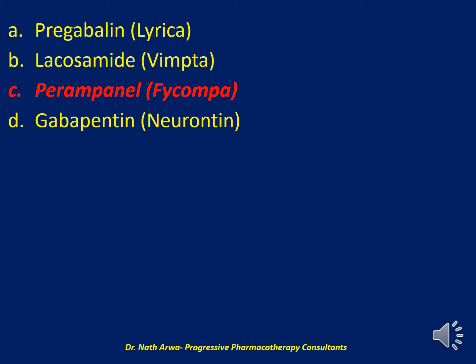Now, we know that perampanel, which is marketed as Fycompa, is an antiepileptic which is administered once daily orally at bedtime. Enzyme-inducing antiepileptic drugs cause a 50 to 75% reduction in perampanel plasma levels. When adding antiepileptic drugs such as carbamazepine to the patient's regimen, the patient should be closely monitored for clinical response and tolerability. Dose adjustments for perampanel may be necessary in such scenarios.